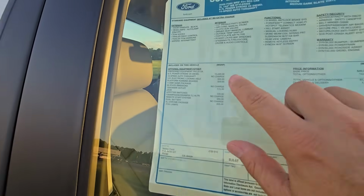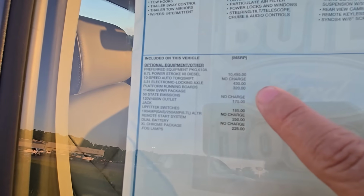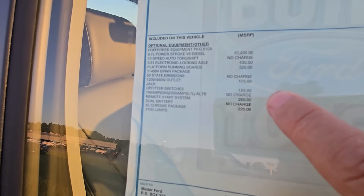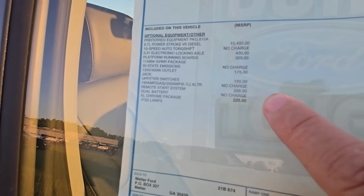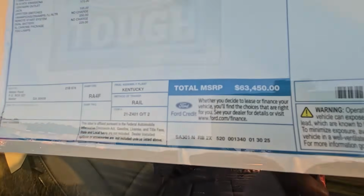What options were in this? $10,500 for the Power Stroke, $430 for the 3.31 electronic locking rear axle. So it's got a rear locker, that's a nice thing. And you get the running boards for $320, the outlet for $175, upfitter switches $165, remote start system on this one. How nice is that? Again, for contractors, $250, and then we get the chrome package for $225. Again, that took you to $63,000.